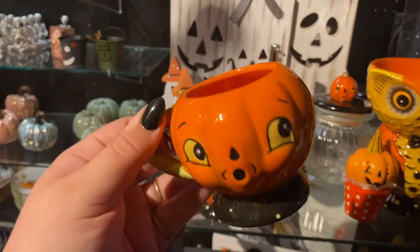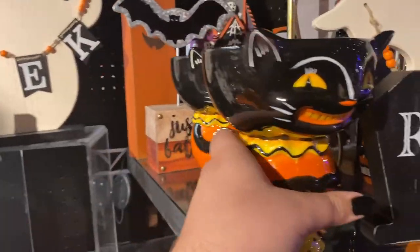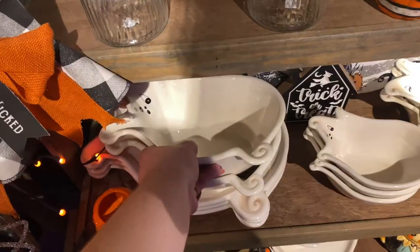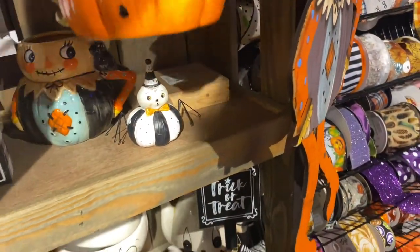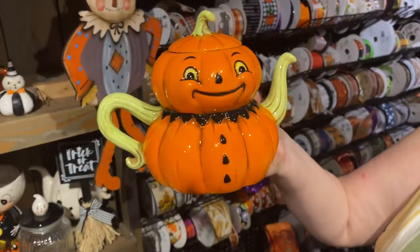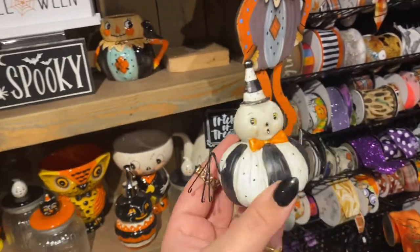Oh, it's really cute. Look at these. Oh, they're so cute. Oh my god, the cat mole. Look, and this what? Oh my, there's a tea. Oh! There's two. It's the pumpkin teapot. How much? Can you hold it? Oh my god. $8. I feel like I need this little guy.